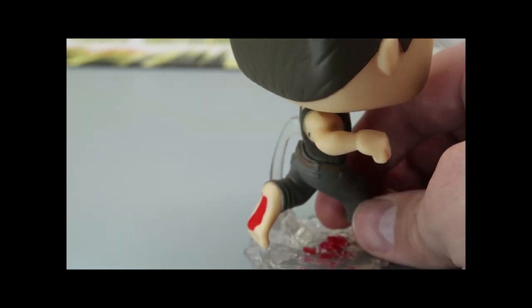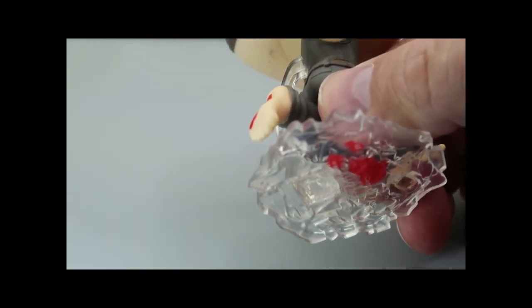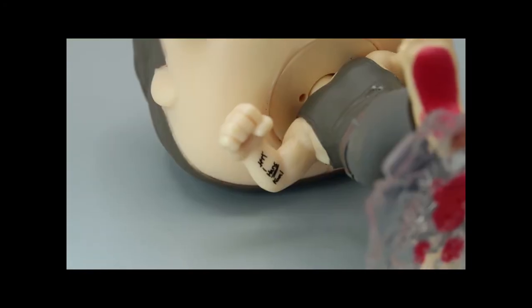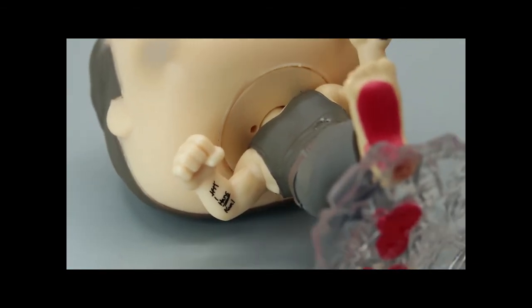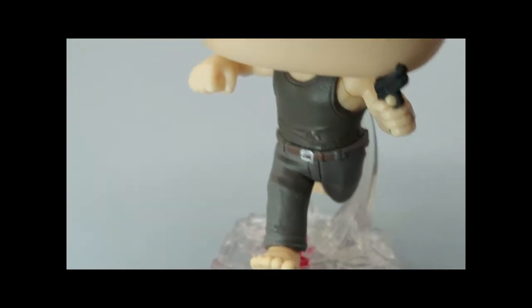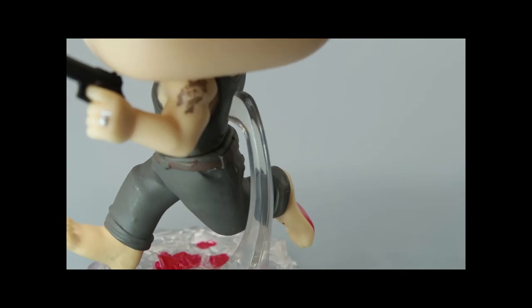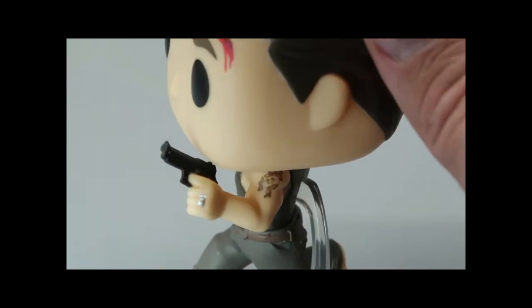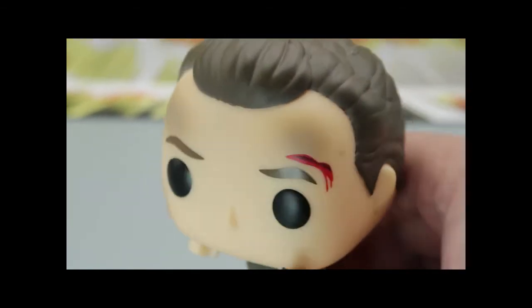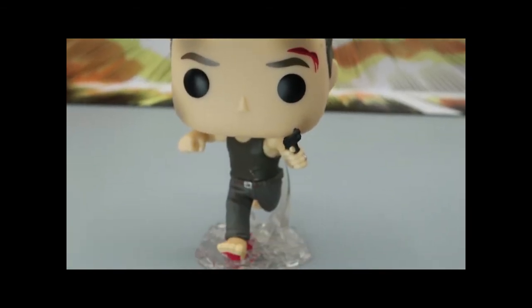Taking a look at his arms, if you look really carefully on the underside of the arm, you can still see that he has his kill count. You can see Hans and his numbers and Carl, so that's pretty neat. On the other side he's holding his gun, and you can see his wedding ring, which is very nice. And he has that little tattoo right there on his arm. Moving up, he's got your regular John McClane Funko Pop head. He's still got the bloody cut, so that is pretty neat.